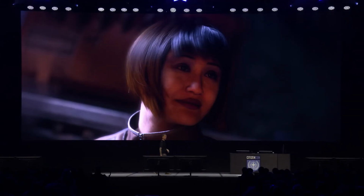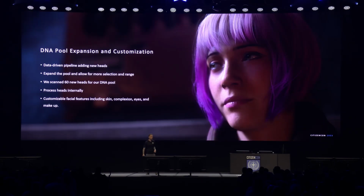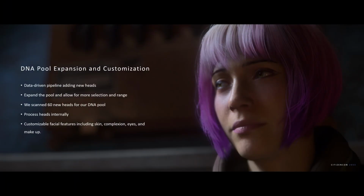I'm going to talk to you about character heads. We've talked about hair. We have talked about outfits. I'm going to talk to you a little bit about the heads and our pipeline and getting us from actors that we hire to do the photogrammetry all the way to the game characters. So we have a DNA pool, expansion, and customization I'm going to be taking you through. We made a data-driven pipeline for adding new heads.